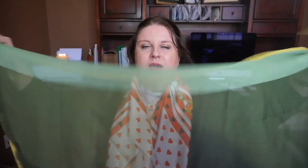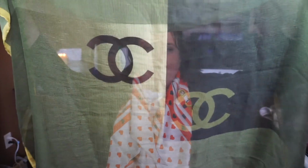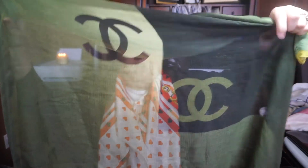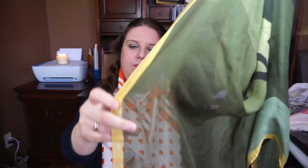Okay guys, I have one more scarf that I'm going to show you. This is also one that I purchased quite a long time ago, and I used to wear it a lot. It's also a very large scarf, I think even more than 90 centimeters. It's very sheer, has those 2 CCs as you can see right here, and the color scheme is 2 different colors of green, with a little yellow trim that goes all over. As you can see, you can see me through it, it's very sheer.